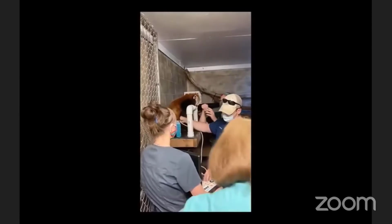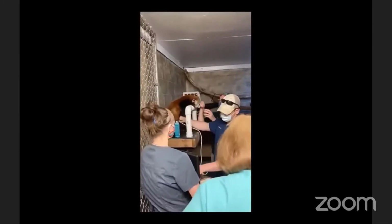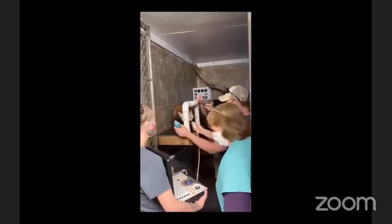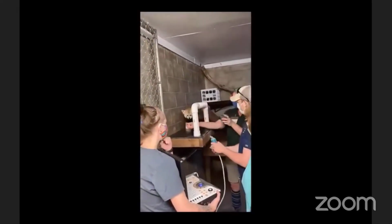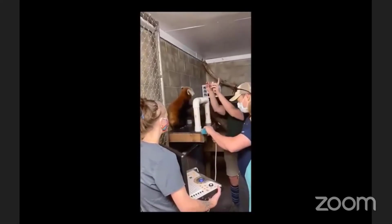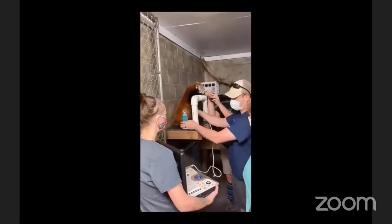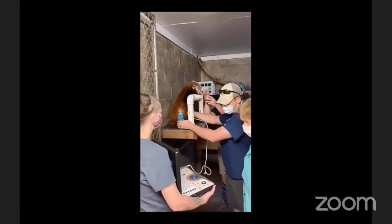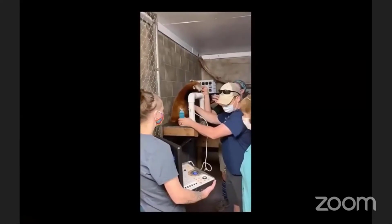In this video, we can see Red Panda Malia letting Dr. Ronan do an ultrasound. She's not pregnant in this video, but if she were, this would allow Dr. Ronan to check on the developing cubs and make sure there weren't any major health concerns. If she hadn't been trained to allow ultrasounds, Malia would have to be put under anesthesia for a procedure like this, which can be dangerous to both mother and baby.